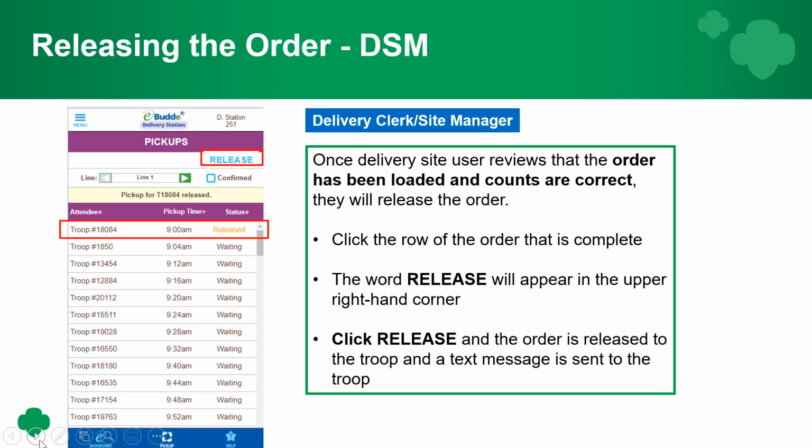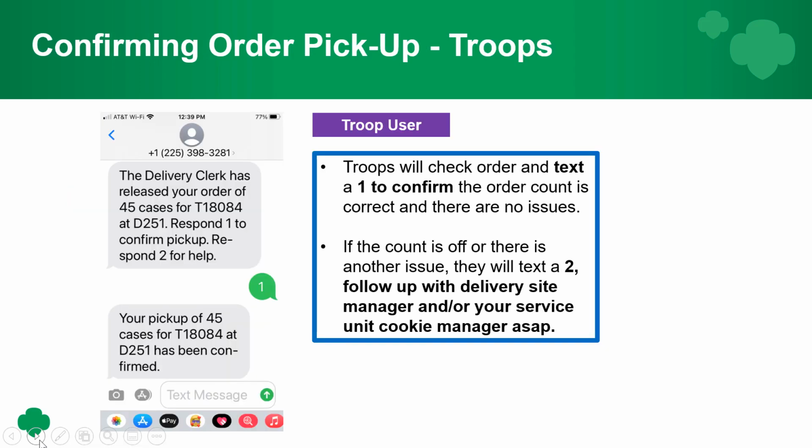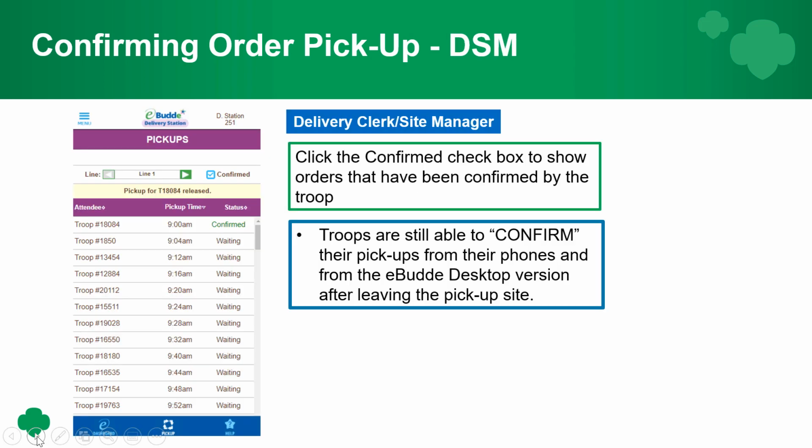Once you go through the process of getting all of your order picked up and your cookies loaded into vehicles, the volunteer walking with your caravan will let the delivery site manager know that your entire initial order has been picked up and it's ready for release. Once it's been released, you'll receive a little message similar to this, and that's when troops will check the order and then text either 1 to confirm that the order count is correct and there are no issues, or if the count is off or there's another issue, they will text a 2 and follow up with the delivery site manager and or their service unit cookie manager as soon as possible. Once you've confirmed your order, the delivery site manager receives a message showing that the order is confirmed.